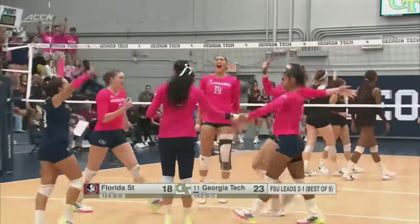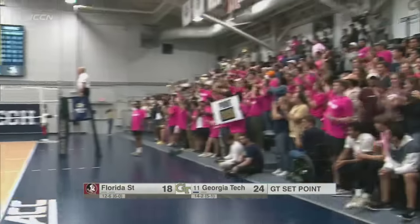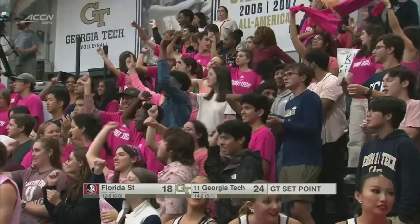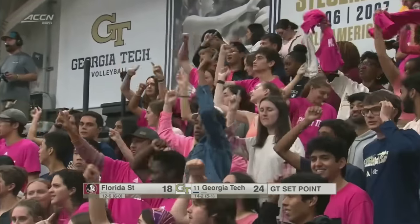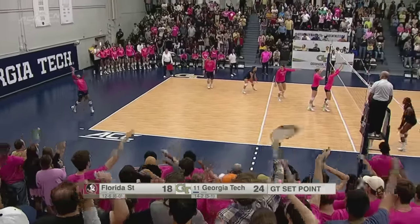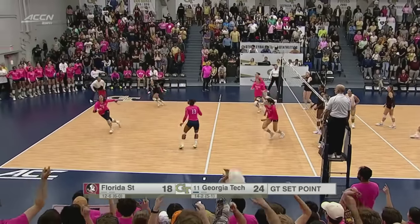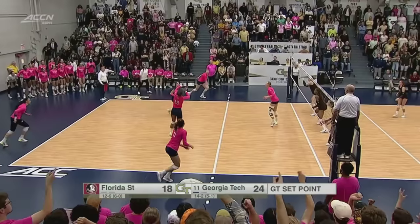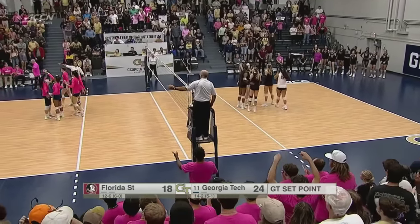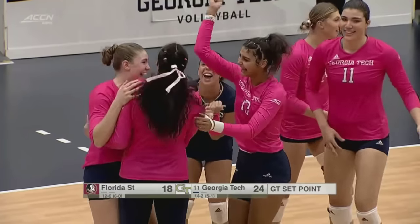Long set points. Florida State has just not been in rhythm on its serve receive, and things have unraveled on the Seminoles after they were up five midway through the fourth set. 25-18 Seminoles in the third. Can these teams each play a fourth consecutive five-setter in the ACC? Can Bertolino finish it off? It is long. We got a touch over here. Oh, we got a touch. And that'll do it.